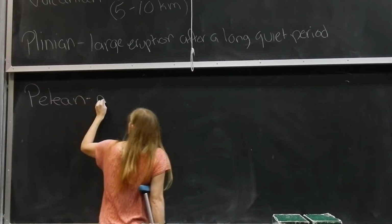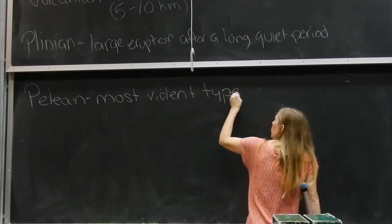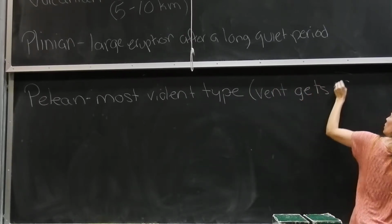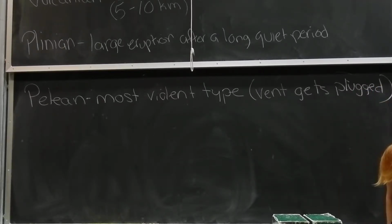Hawaiian is the most violent type. And this usually happens because the vent gets plugged. Right, so if you do the Diet Coke and Mentos experiment, and you have an open bottle of Coke and you just drop a Mentos in, it'll start exploding, which is cool. More like our Plinian. But if you drop the Mentos in and then shut the top, you're going to want to back away. You might not have a good day. Don't do that. Yeah, the most violent type.